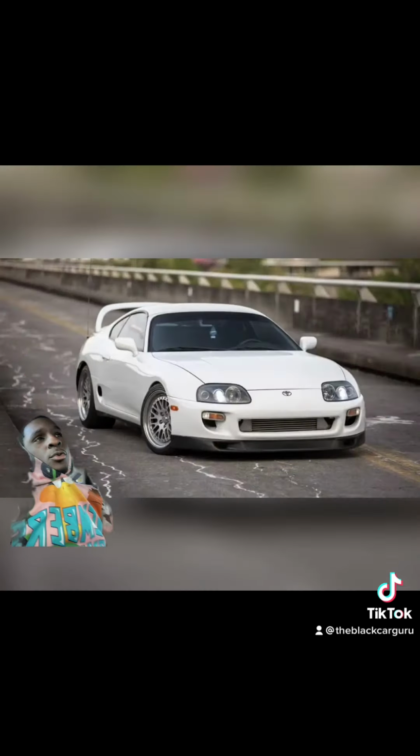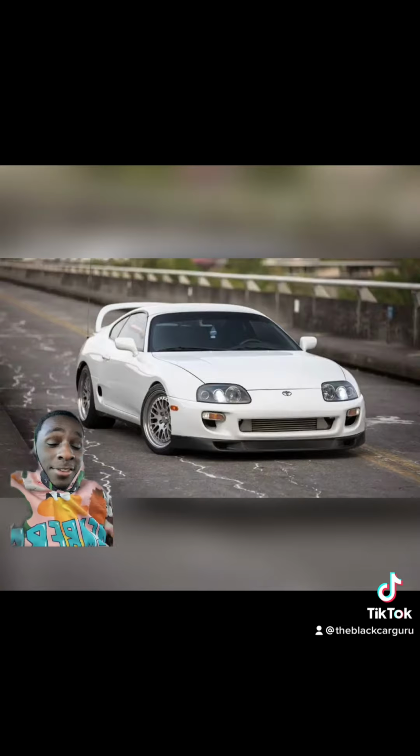Yay! Toyota Supra guys, I gotta get on y'all ass. Y'all are not safe from me. I'm telling y'all, nobody's safe. You can't trust not one Mark IV Supra guy.